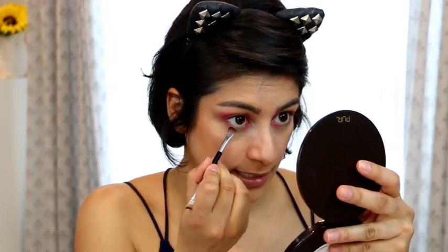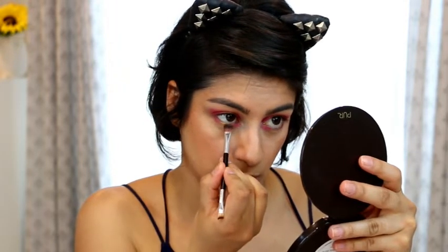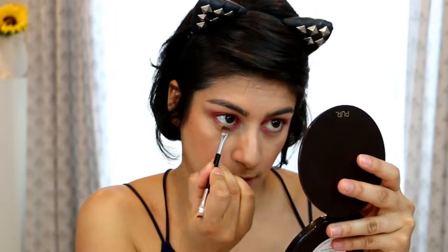Wipe off that brush, because we're going to use the same brush since it is the lower lash line, and grab Inheritance, which is that yellow. We're going to tap it on because this is a shimmery shade. If you go like this, it'll just brush everywhere. So just pat it on.